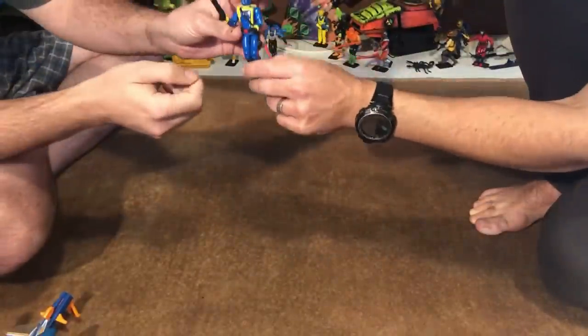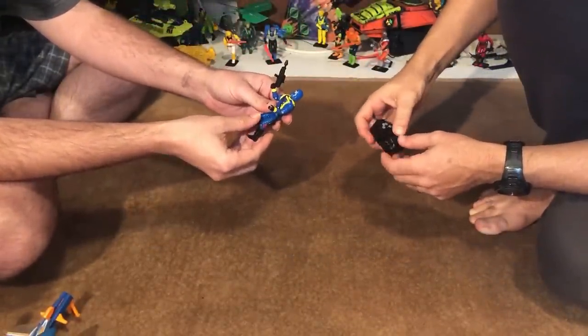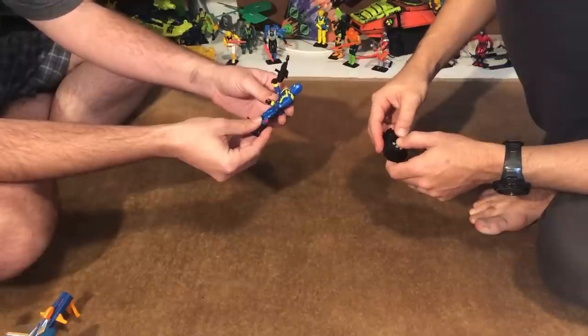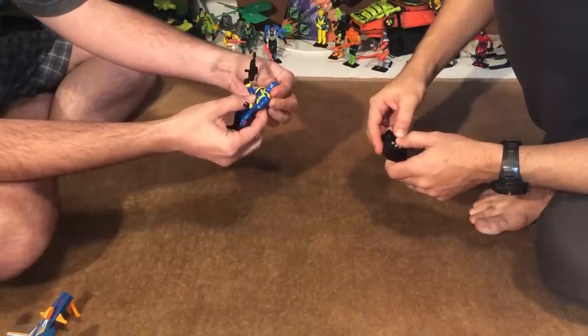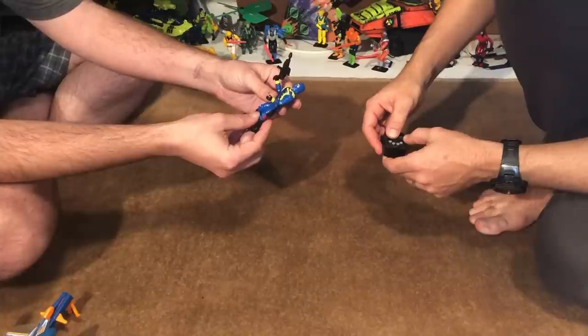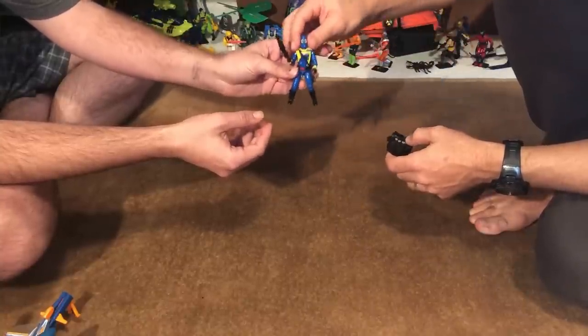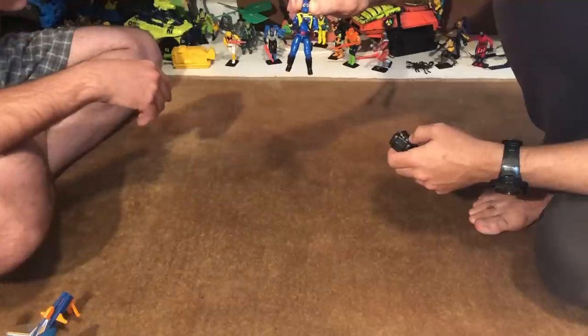So this blue is quite a bright blue, compared to a lot of the other blues that we have going on here. It stands out. I imagine on a shelf this would look really good. I think I'm probably going to give this 6 out of 10. 6 out of 10 for visibility. And you will definitely see him on the battlefield.